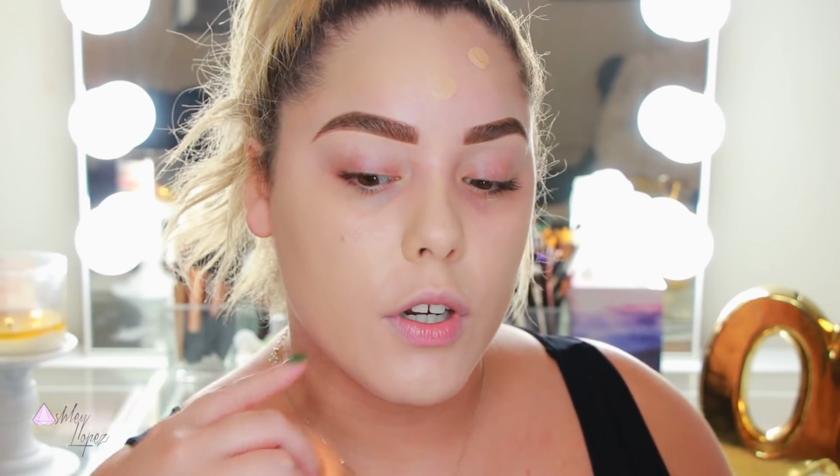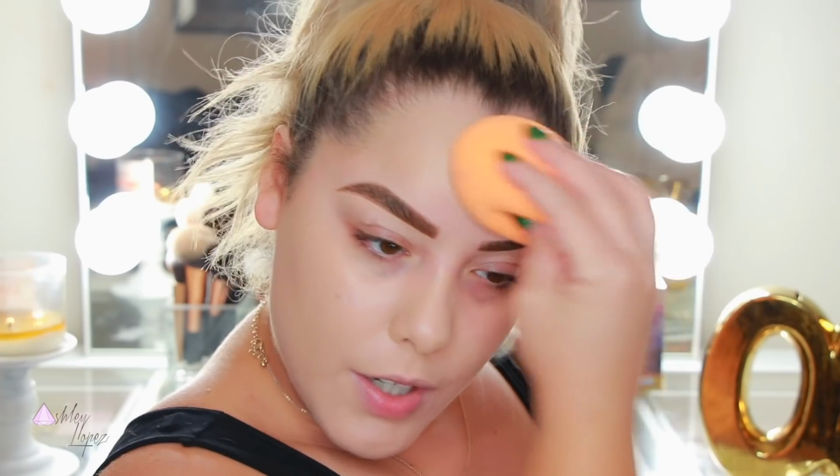I feel like I got a fuller coverage on this side. It's not patchy, but I can see more stuff peeking through on the side, but that also could be that there's more stuff to peek through on the side. I don't know. I'm not telling too much of a difference right now. I think this sponge just makes everything so easy to blend out. We will see when it dries down if there's a difference in how it looks.